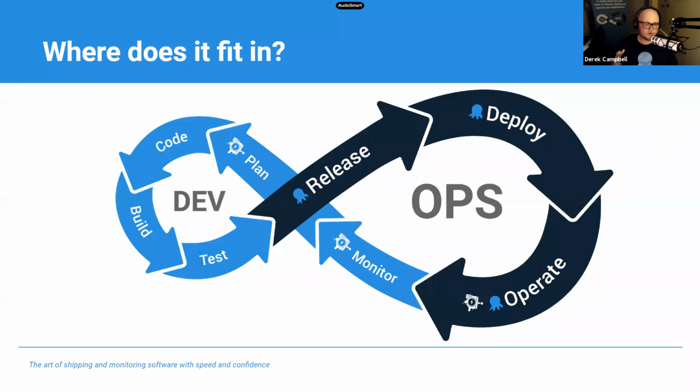And I think Octopus and Raygun go together really well. And this is where I see the key benefit. Where do you think Raygun fits in here? Do you think this is an accurate representation, Ollie? Yeah, I really do. I think Raygun really finds its stride in the operation, monitoring, and planning stages of this process.